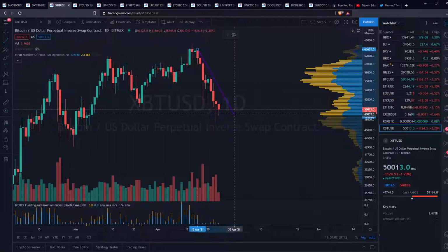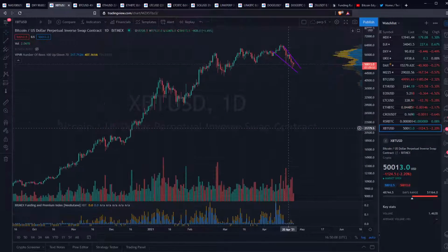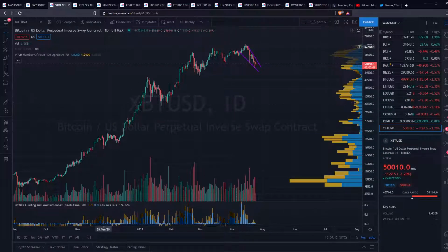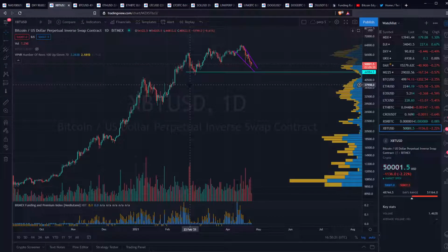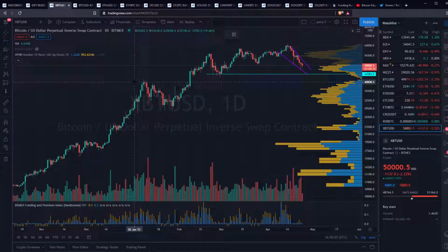All the damage was done, and of course now you can see a bit of a falling wedge in it, a really big one. And like I said, 45k is the place we really need to hold. If you break 45k, bear market might be over.